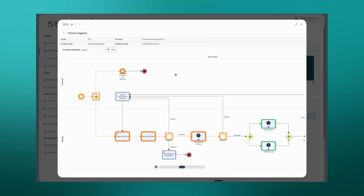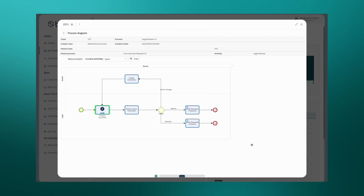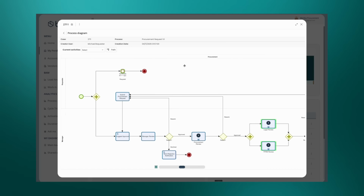After the procurement review, is where artificial intelligence comes into play. We're using artificial intelligence agents to assist users with document review and risk analysis, 2 areas that are often time-consuming and require detailed attention. Let's start with the legal team.